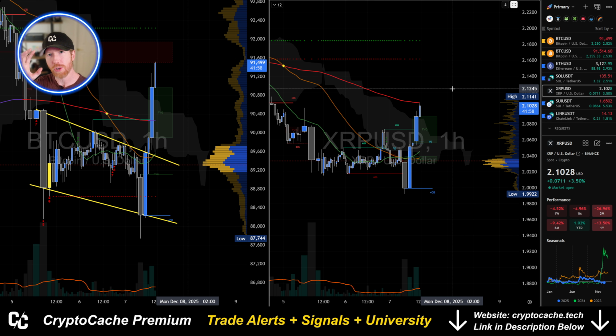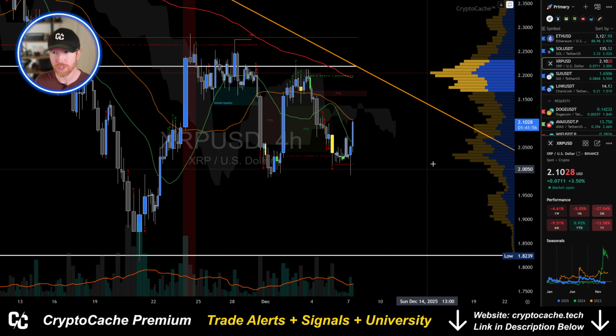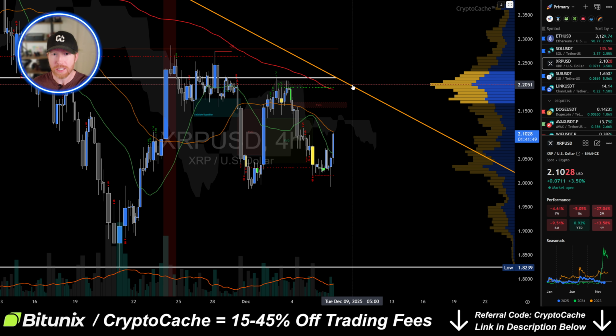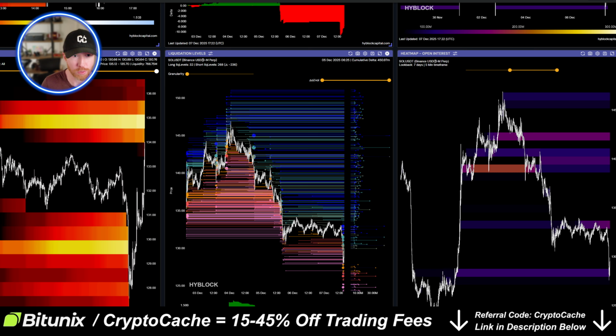But you got to keep in mind too, Bitcoin is pushing right towards its current resistance range of 91.5K. That's this area of confluence based on volume. When you look at XRP, its area of confluence is much higher at 2.20. So I think there's a decent chance we see 2.20 before we see the price pull back any further. Once more, it all depends on how Bitcoin performs here locally.